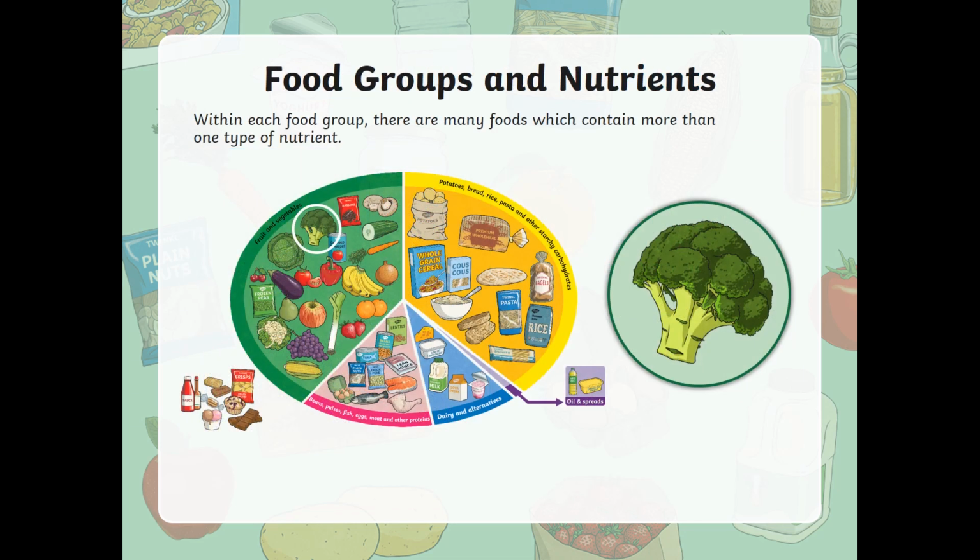Within each food group, there are many foods which contain more than one type of nutrient. For example, eating broccoli from the fruit and vegetables section would provide you with various different nutrients. Broccoli is a great source of minerals, especially a mineral called potassium, which is also present in bananas, and is a really good source of vitamins, as well as providing the body with fibre.